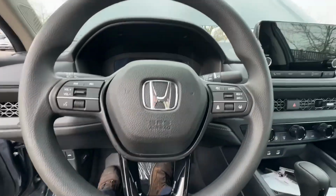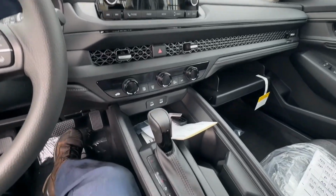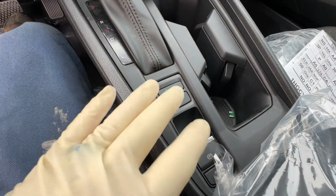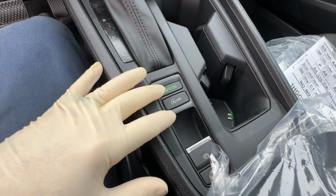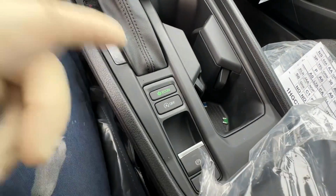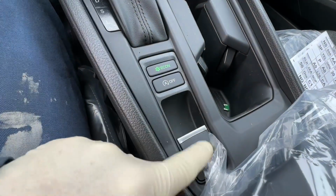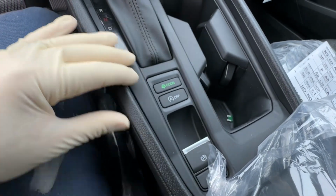So inside here, again, this is only an EX, so pretty basic interior. Now, I spoke about this when I did my initial video as well, and I have seen one fail already. People drop breadcrumbs, fluids, drinks, etc. in here, end up damaging these switches, making them sticky, and eventually leading to replacement. So this will not be covered by warranty.